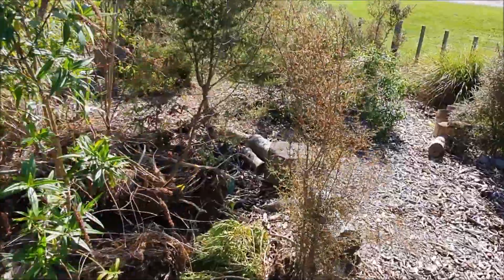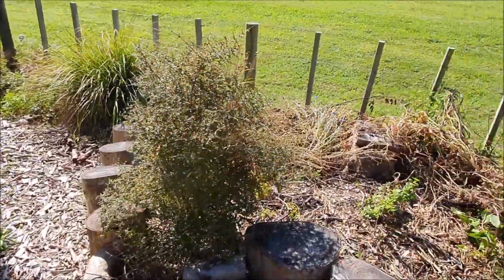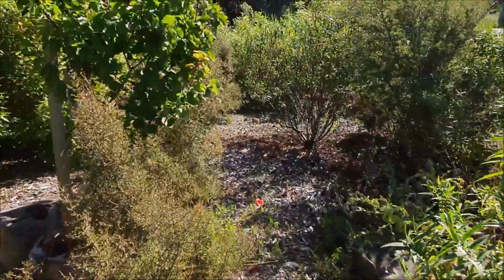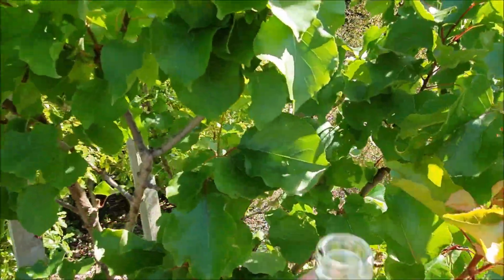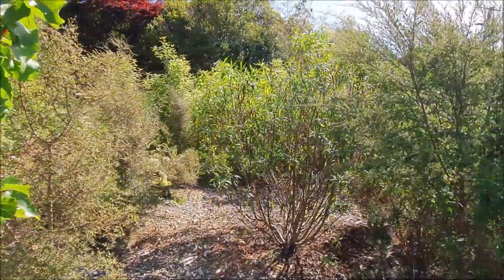So a lot of these Hebes, I think they are dying off. Some do well, some seem to die. We just kind of fill in the gaps when they do. And then this is the apricot, which, oh yeah, there's something there that's been eaten a bit. So that's coming along.